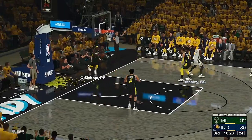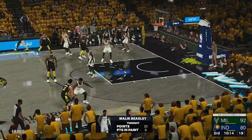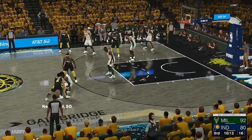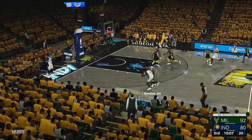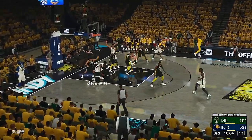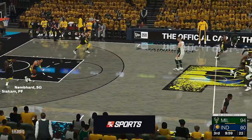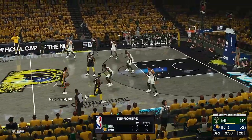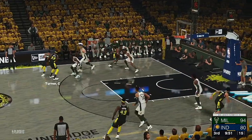Oh, a big finish with a one-handed jam. Now that's how you use the screen right there. And it leads to a thunderous finish. That was nice. And, you know, not enough help from the defense there to compensate. He gets a clean look, and that's exactly how you draw it up. And that one drops. Beasley's got 22. A massive reason they're winning. This guy hasn't missed a shot, not one.